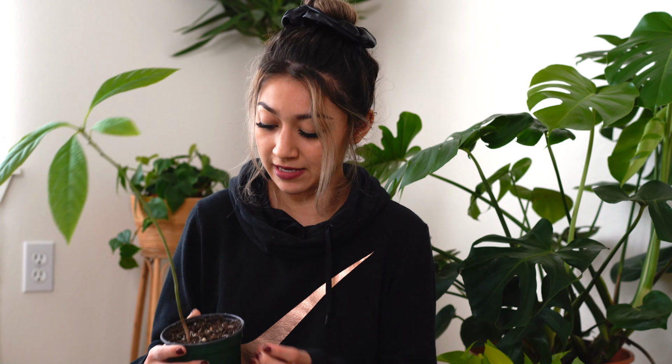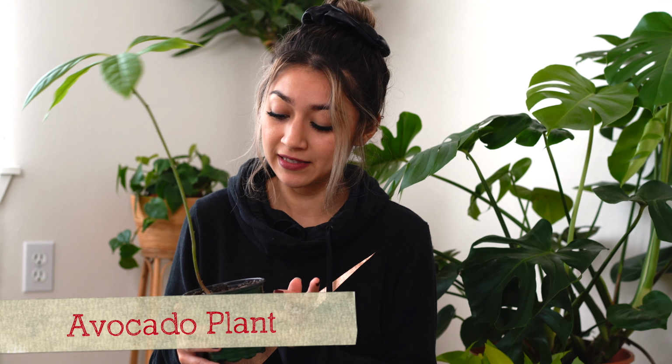Up next is this one, and this long boy right here is an avocado plant. And this is my fiance's plant. He actually got an avocado pit, put it in a little baggie wrapped with a damp towel, and it actually rooted, and then he planted it, and it's been thriving since then. It's getting longer, I feel like, by the day. Next thing you know, I'm gonna wake up to a giant tree in my room.